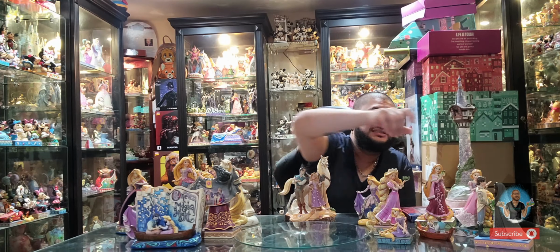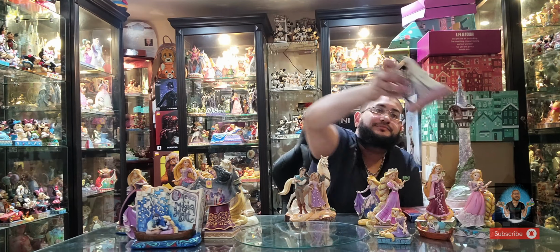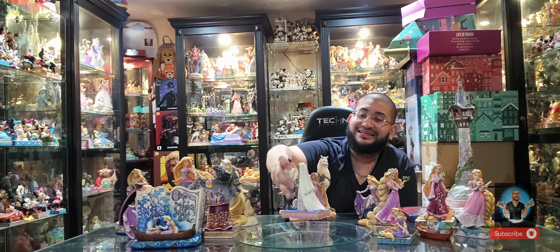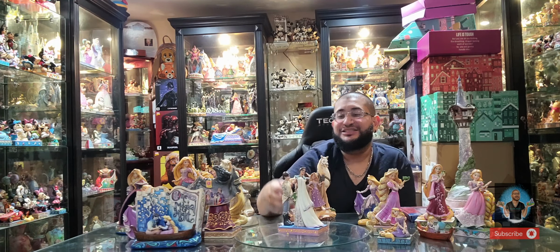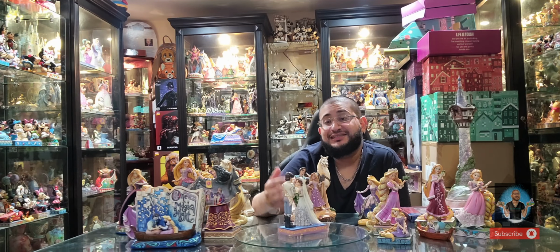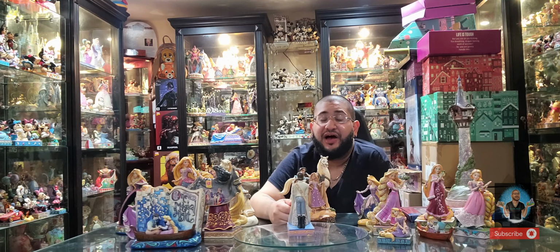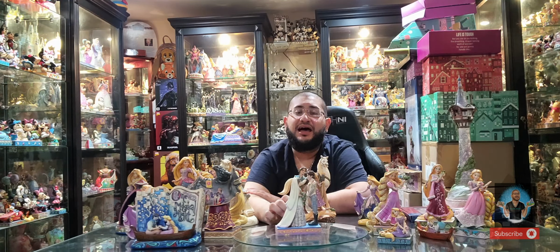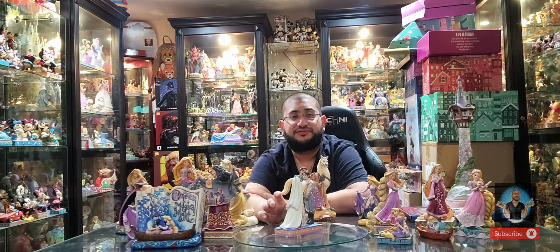Following this piece, he released this one. And this one is part of the wedding series, and it's called The Big Day. And it is Rapunzel and Finn on their wedding day. This is the rarest of the 5 pieces. This was part of the Princess Marriage Collection. And they released 5 pieces.